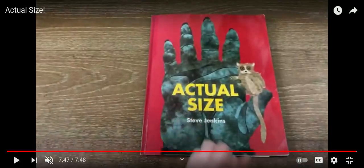Okay, boys and girls, I'm going to ask you some questions about the story. We know that animals have different sizes, and some of them are very big and very small. Can you tell me one animal in this book that was very small?